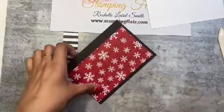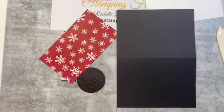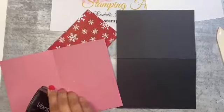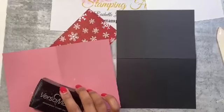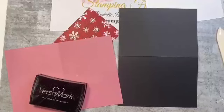Before that though, I'll do my embossing. Because I did it the other way around when I created my sample, and it's fine, but it's just better if you have your embossing done prior. So I've got Versamark. Oh, that's my not so clean one, but it's okay. And I'll get my white embossing powder.